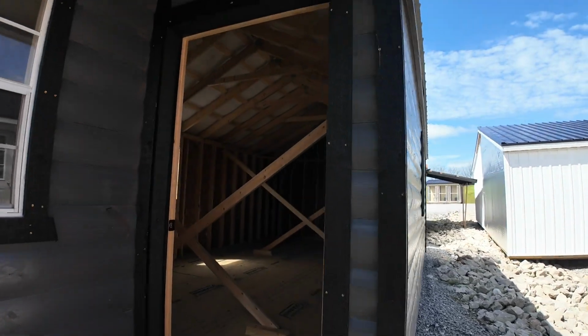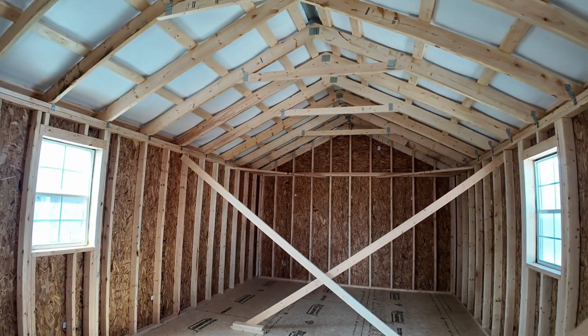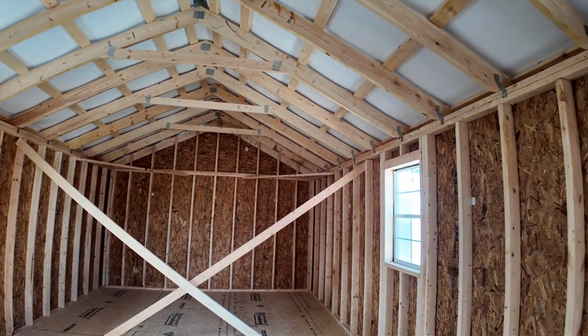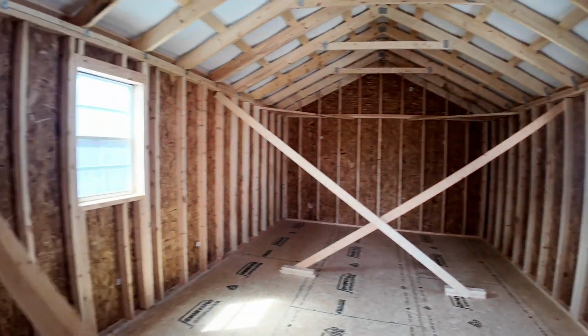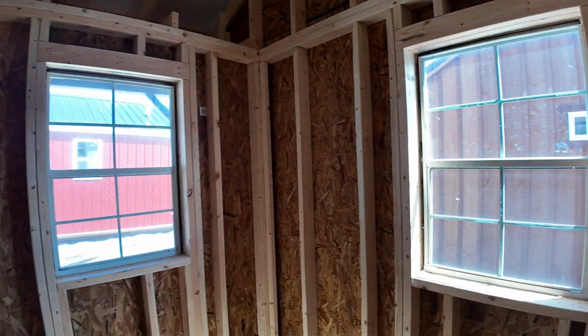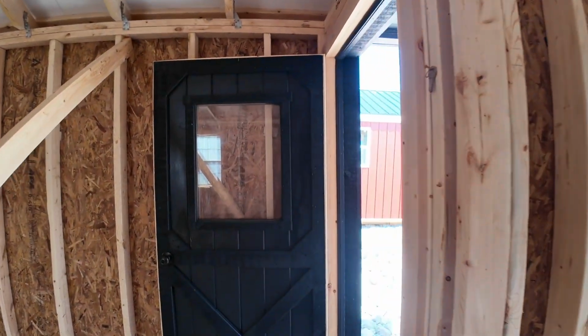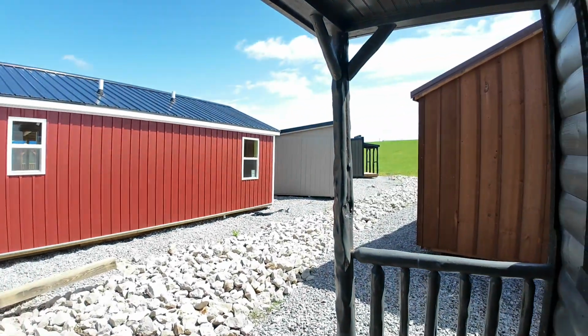There we go. And this is a nice little look in here. Yeah, I do like corners and windows. I do like that. That's nice. All right, gonna head back to the car.